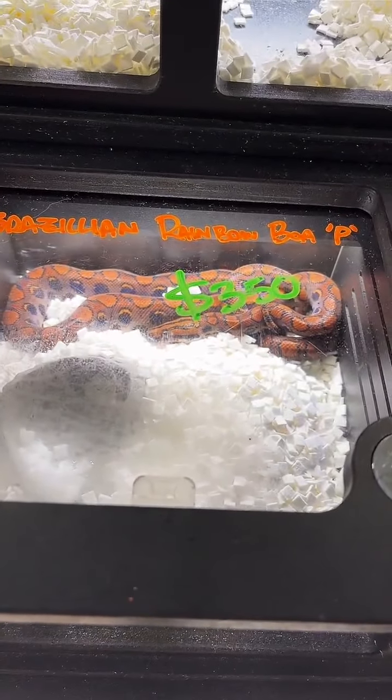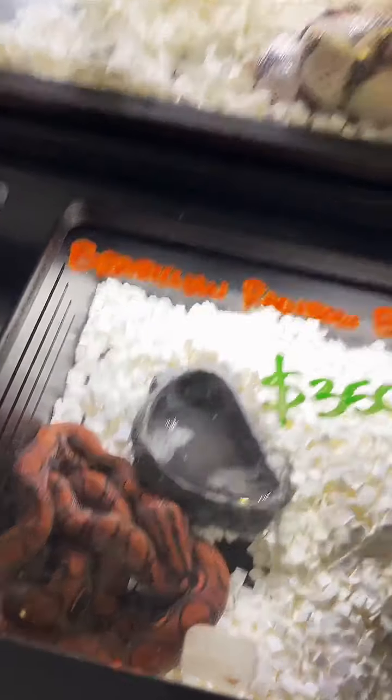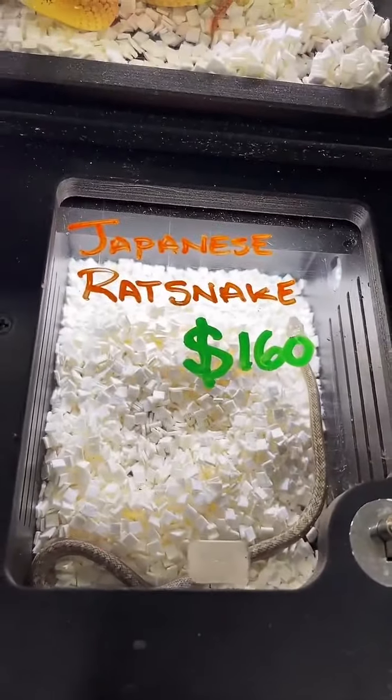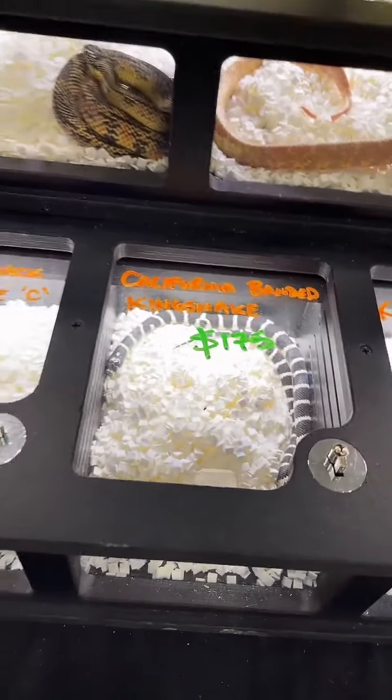Gopher snake. Mexican black king snake, beautiful specimen there. Yeah, no worries, man. Some other gopher snakes. Bull snake. These are beautiful. Wow, check out the Brazilian rainbow boa. These are pretty rad, right? Cresties? Yeah, we saw some cresties a little bit ago. Got some Honduran milk snakes here. Dumeril's boa. It's really, really healthy looking. Japanese rat snakes. I was asking about Kenyan sand boas earlier. There's your Kenyan sand boa. California banded king snake. These are beautiful.